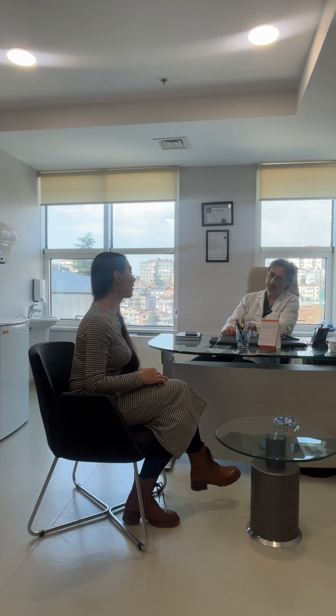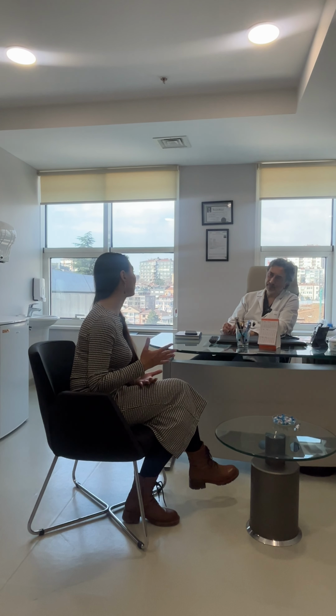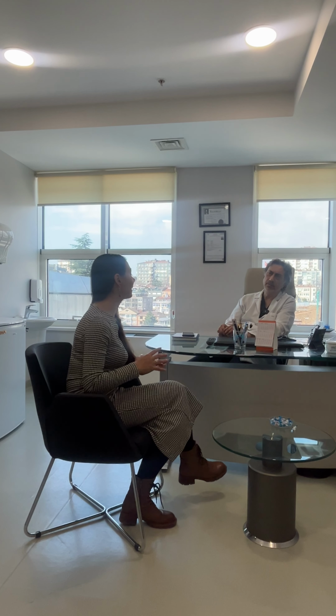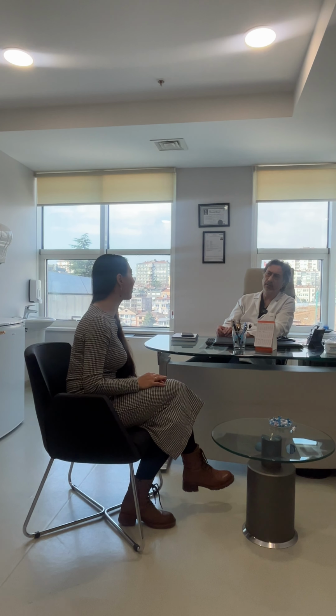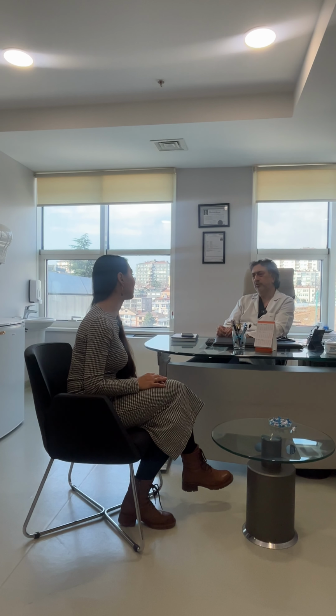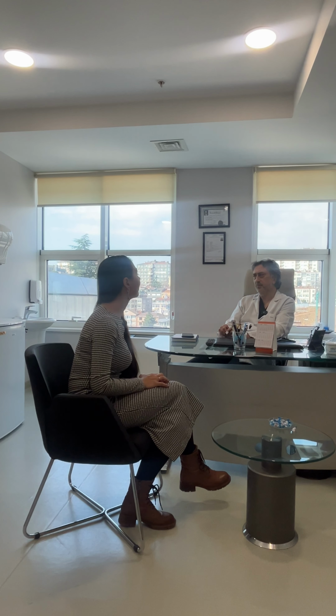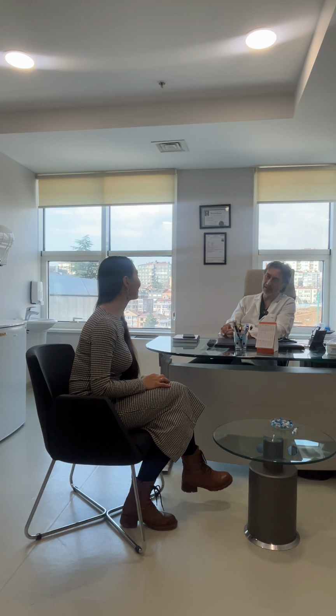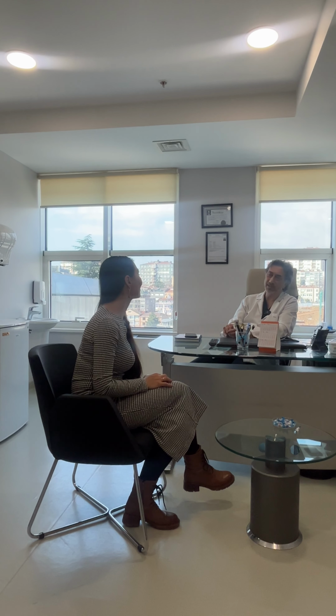And does it have some additional complications, or is it okay? I mean, it's not a reduction of the nipple. No, it has no complication. It doesn't cause any complication for sure. The biggest thing is it may come back again. It may be the same size after 6 months or 1 year.